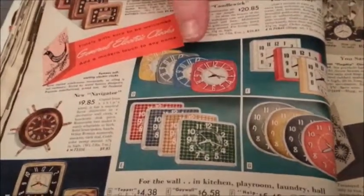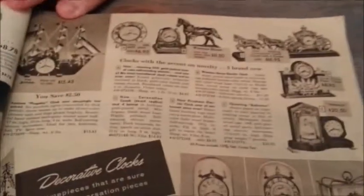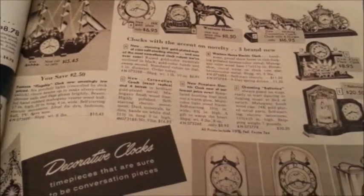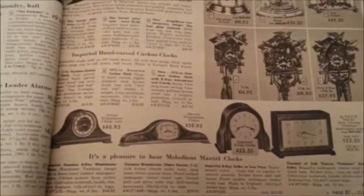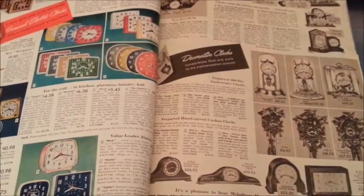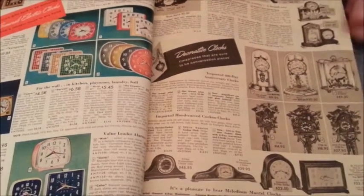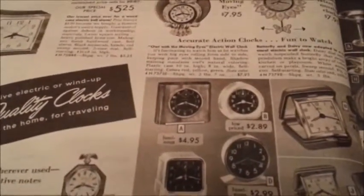And these fabulous kitchen clocks. Oh my gosh, I love it. I was hoping to see a TV clock, or a TV lamp. I'm not sure if I'm going to see one. Cuckoo clocks? Everybody had cuckoo clocks back in those days. Oh, here's some cute ones. A little owl. It's adorable.